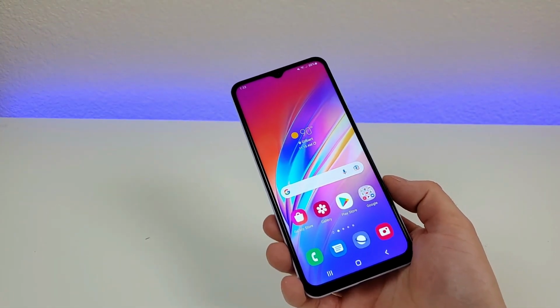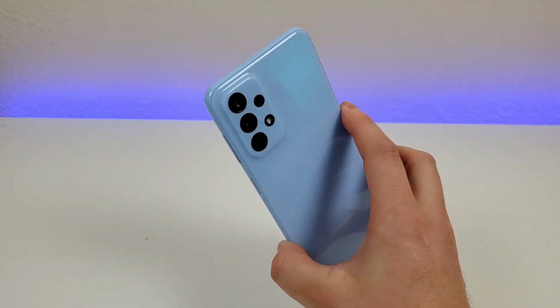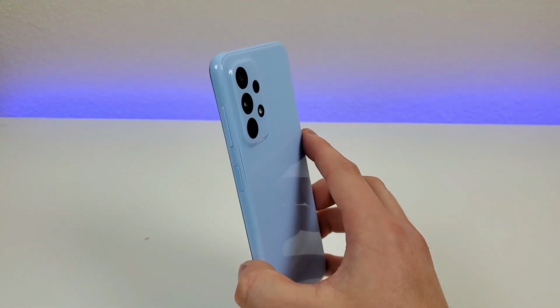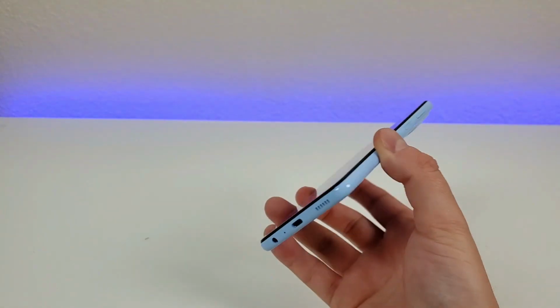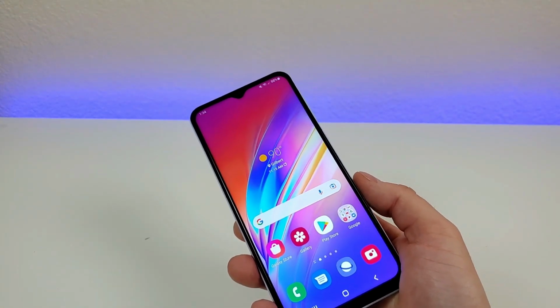So I'm definitely looking forward to eventually reviewing and covering some more interesting and newer and updated designs. Because really, with the design that we're getting here with the A23, this phone could have come out at any point within the last 3 or 4 years.